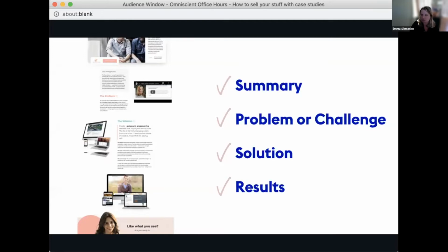And then there's a solution, and that's almost like an implementation section: what was it like to work with you? So that maybe is their journey to find you, in the sense of, okay, we tried out 3 different softwares and we decided this was the best one for a few different reasons. It also might say, I found the team incredibly easy to work with. It goes through what the implementation was like. And then there's the results, the after: what were the results from working together.